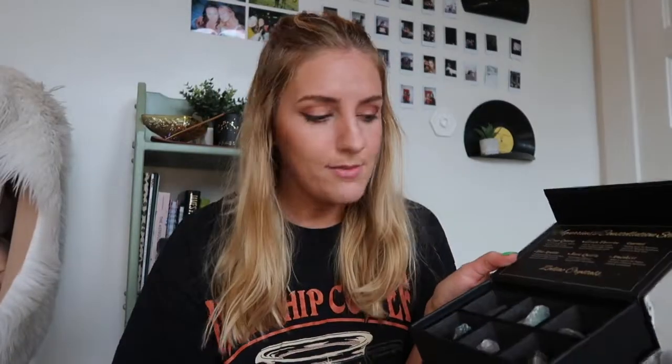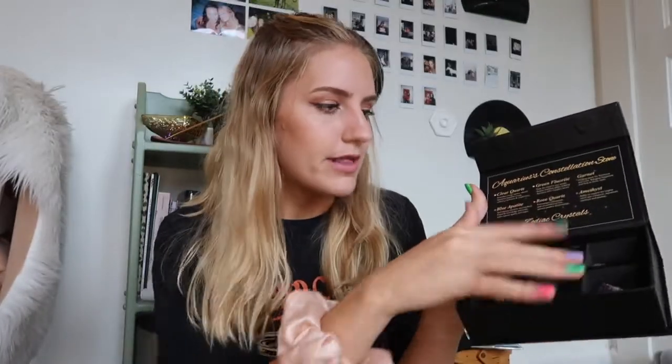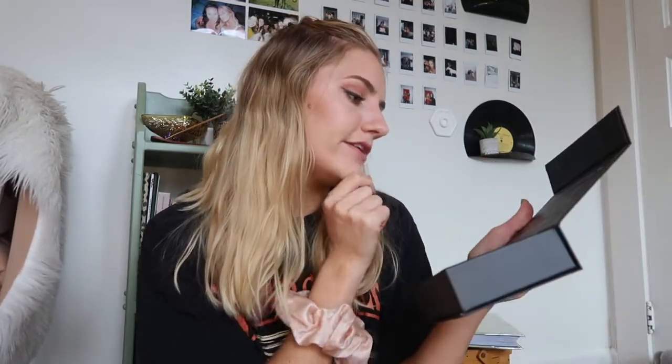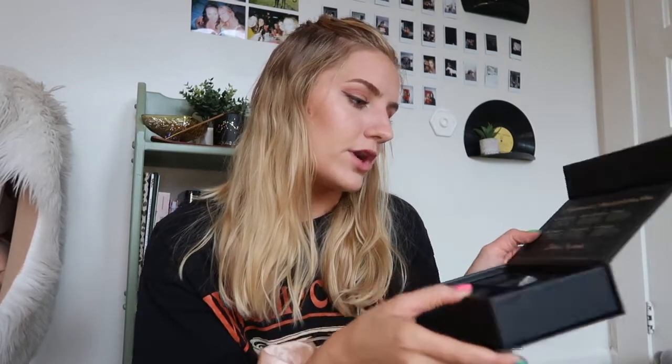But last piece is this little present. And it says stay healthy, be happy. So cute. But this do be the package. Look how freaking adorable that is. Oh my god. It says all of the rocks in order of where they're placed. And for the Aquarius constellation set, it's clear quartz, which gives a powerful energy source, absorbs negative energy, and enhances harmony and cooperation. Blue apatite, rose quartz, amethyst, which is my month's birthstone, February. So that's very fitting. And garnet, green fluoride.